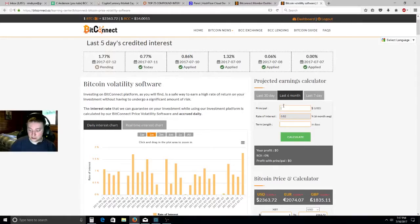So let's say you do a $1,010 loan, based off of the previous 6 months interest, if the interest rates were to continue the same, which I think it's going to go higher, we'll go ahead and calculate that. Basically, for a $1,010 loan, you do get the 0.1% bonus. You'll earn $278 in interest, approximately. So that's kind of been the average for the last 6 months.